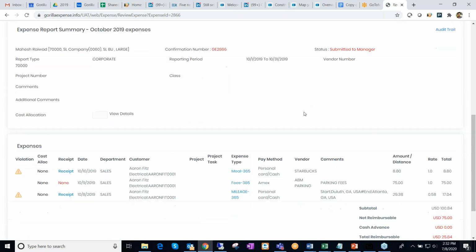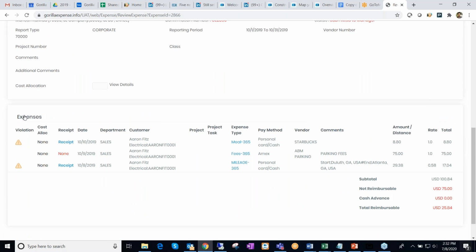If you scroll down at the bottom, these are the transactions, these are expenses. The first column talks about violation. As you can see, there's a potential duplicate. If you click on this flag, it will give you all the previous instances where the same receipt was attached to a number of reports. So you can open each report and compare with your current receipt and make sure whether both receipts are the same or not. And then you can take further actions.